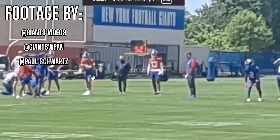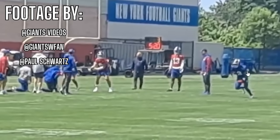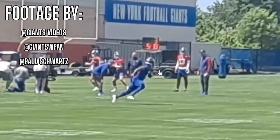All right, here's a play, Jaxson to Juice Wells. If you guys aren't familiar, Juice Wells was a wide receiver at Ole Miss. He was with Jaxson Dart. These guys already have that connection, so they said, you know what?